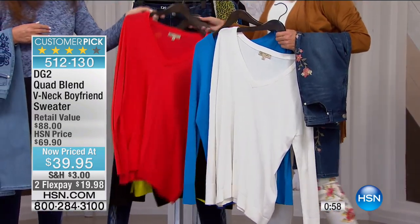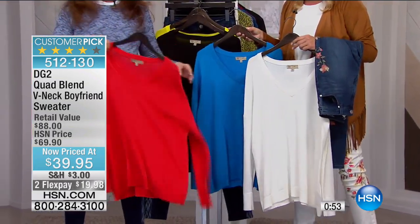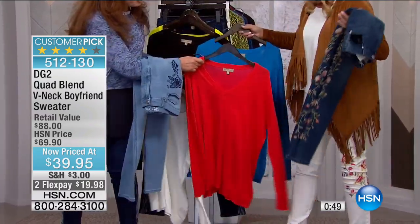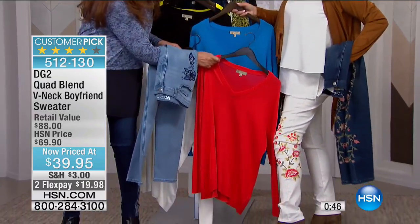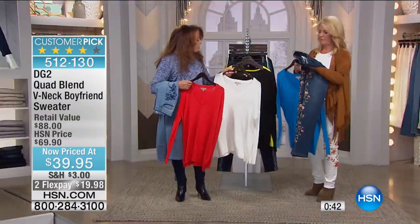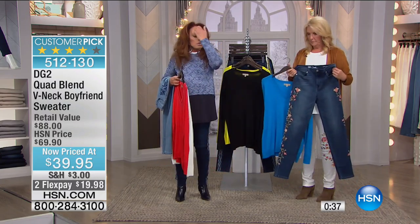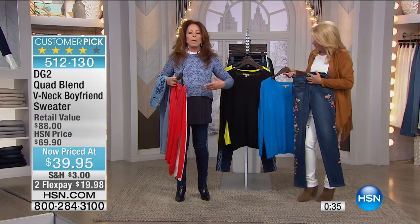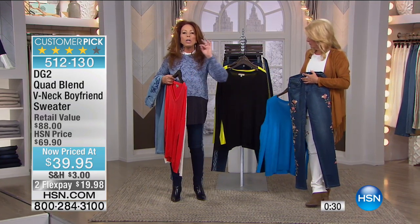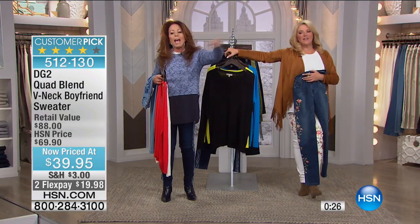$39.95. Give me 30 seconds and I'll tell you why. It is quad blend. It is a relaxed fit. I live in these. Look at it with the coral. Look at it with the jean you have on. Look at that color together. Then again, the ivory would go with everything we presented tonight, the black. But never binding, it works perfectly under a blazer or a puffer. Quad blend, year-round, fully fashioned, wash and dry. Oh, look at how cute that is. I can't even look at the models.